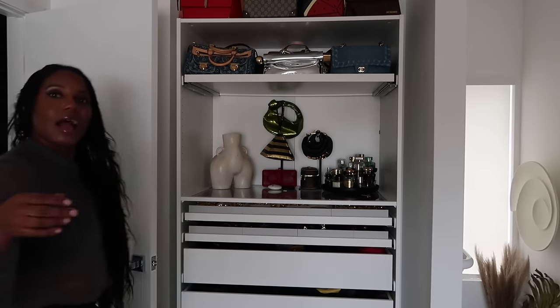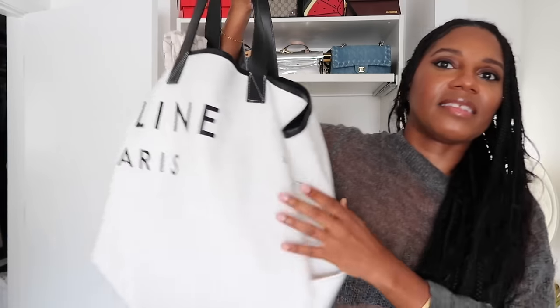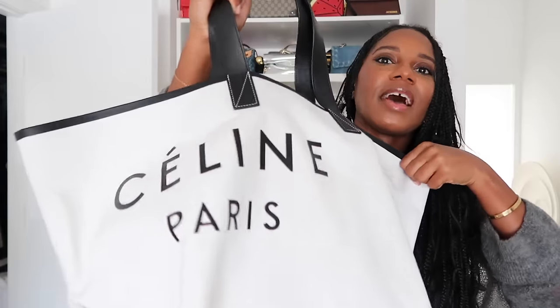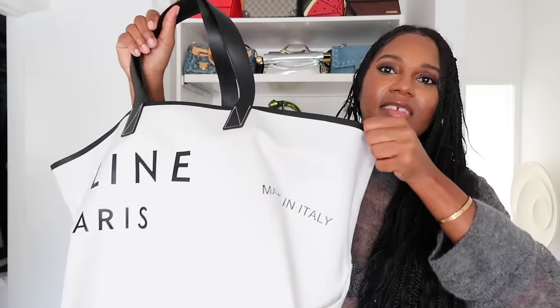I'm thinking I will probably take my Celine bag as well because this is perfect for a beach bag. You can throw a towel in here. I got this last year and I just never wore it. I think it's so chic, that black and white print. It's just gorgeous. On one side it says Celine Paris, the other side it says Made in Italy.